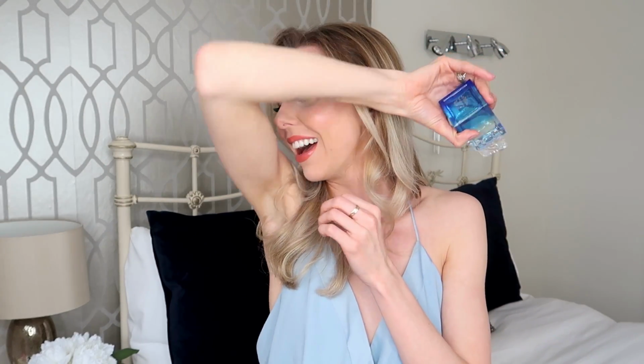Sorry, this is a really unflattering angle. It's musky. Do you know what I mean by musky? It's got a really nice undertone, like a vanilla-y musk. Ooh, it's rich. It's a different kind of fragrance, and I love fragrances that are different because when people smell it, they'll think of you.